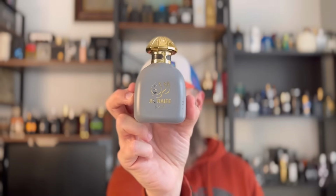Something about the way that rich vanilla and a little bit of woodsiness mixes with that rose. It doesn't smell feminine. It doesn't smell like a rose fragrance. It almost smells like bubble gum. That rose and vanilla together gives almost like a bubble gum kind of vibe. I love this fragrance. Highly recommend it.